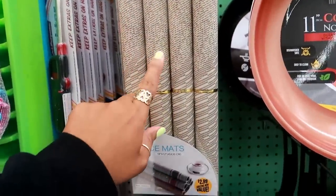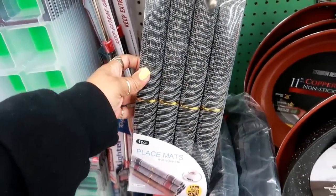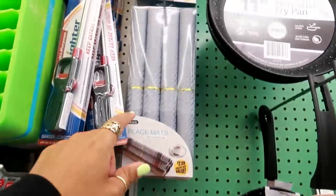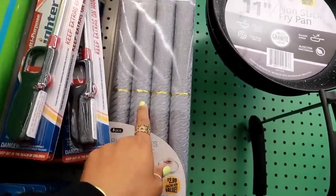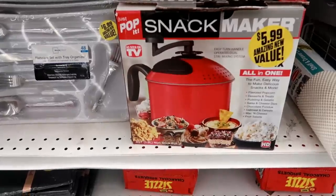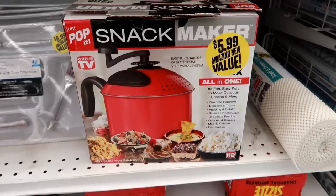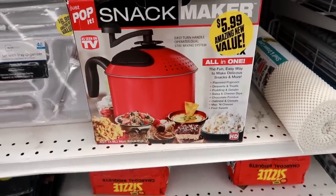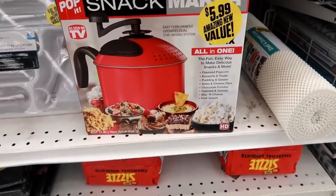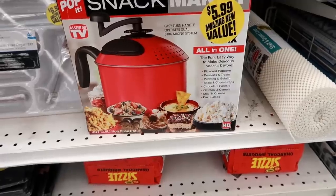I see that kind of beige color. This one is like a black and gray, and then I see a lighter color up here that has some blue to it. It looks bluish gray. I'm not sure what this is, but it says Just Pop It Snack Maker for $5.99. Easy turn handle, operates dual stir mixing system. Okay. Makes flavored popcorn, dessert and treats, pudding, mac and cheese, fruit salad.